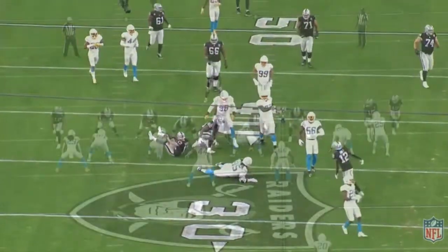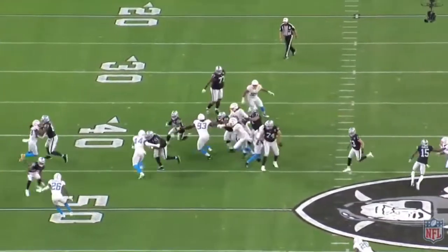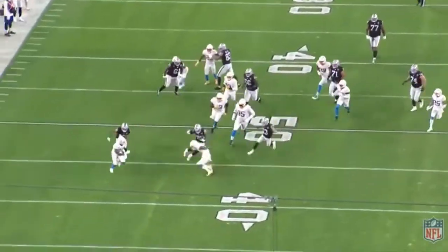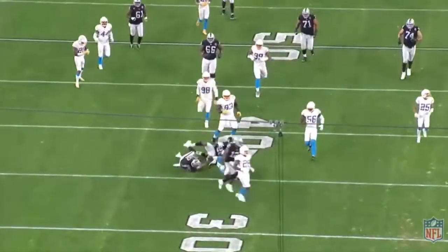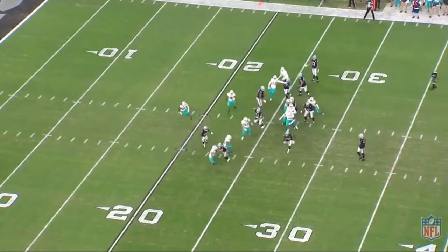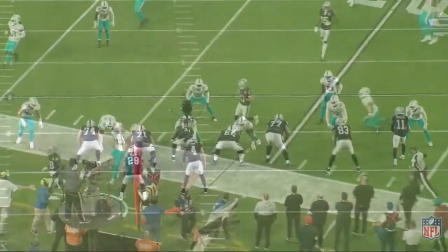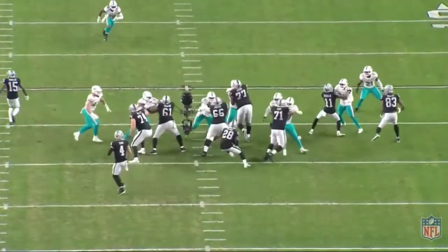Once again, I'll play it from full speed here, but just look at this vertical press, how he's going to press his frontside A-gap and how it manipulates all of these defenders, creasing this massive lane for himself to be able to get out onto the second level and fall forward for extra yardage. This is just really high-level vision from Josh Jacobs that he doesn't get enough credit for, being able to create these massive lanes for himself.